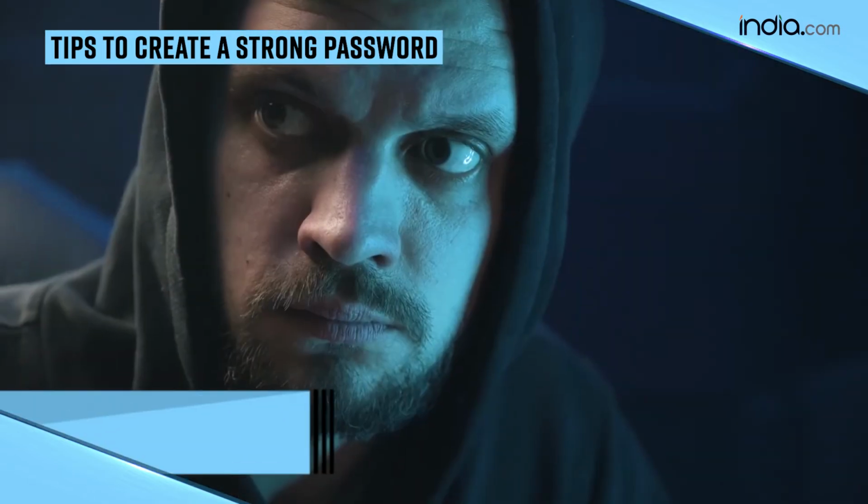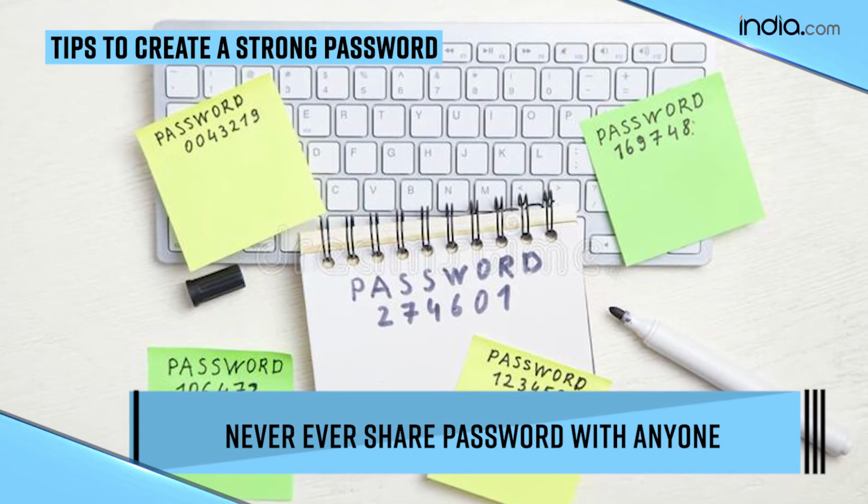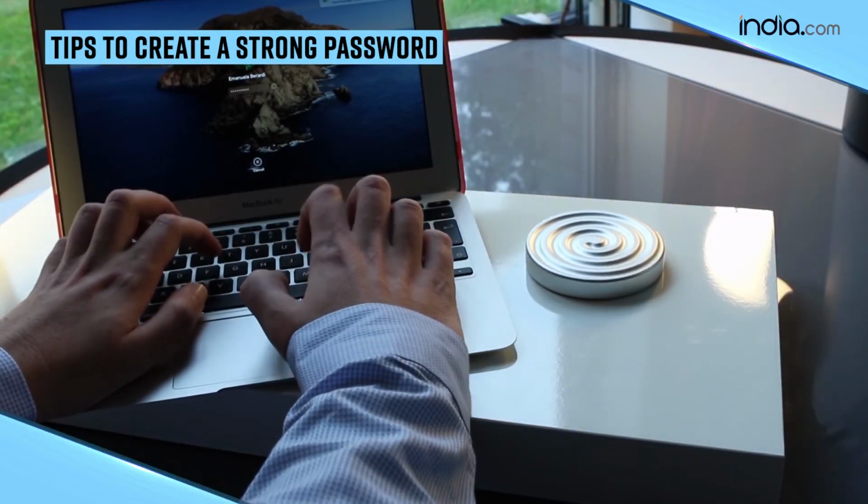Last but not the least, the most basic thing that you need to keep in your mind is to never ever share your password with anyone. We hope these tips and tricks will help you generate a strong password.